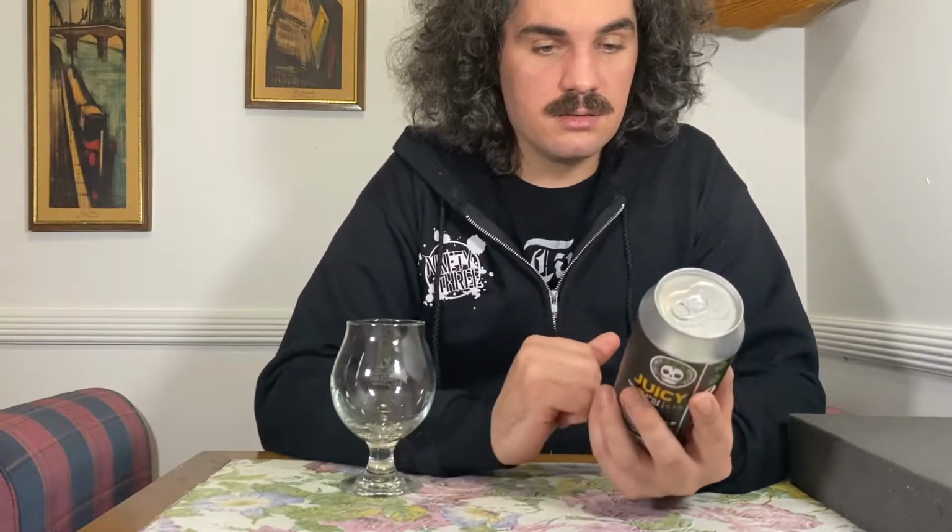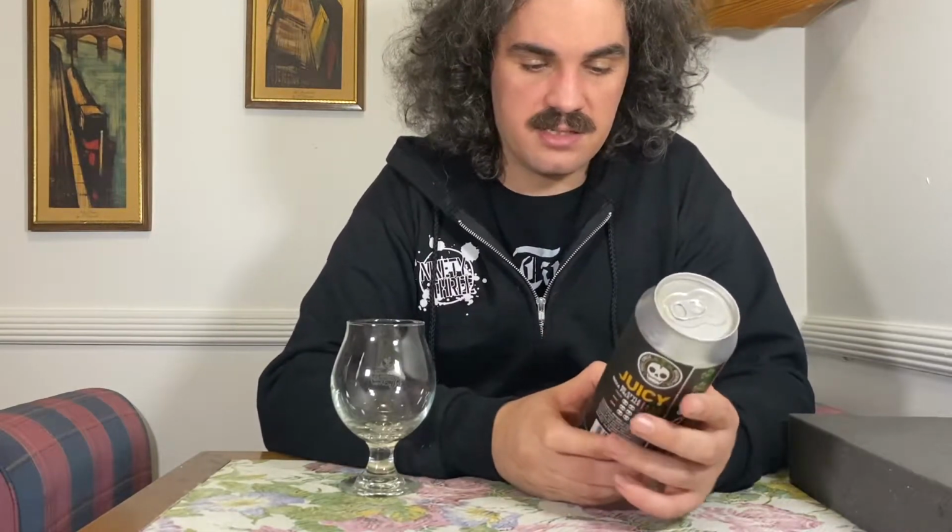This was given to me by my friend Matt from Massive Beer Reviews. He gave me this a few weeks ago. As you know, I've kind of been out of the loop with some things, so I'm getting to it now. This is Full Circle Brewing. It says Full Circle Brewing Company presents Juicy, New England IPA, 6.6% alcohol by volume.